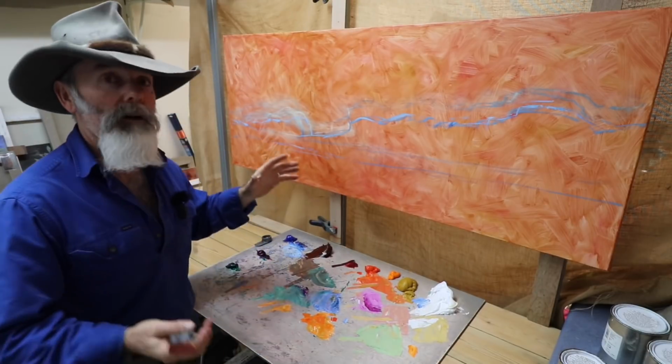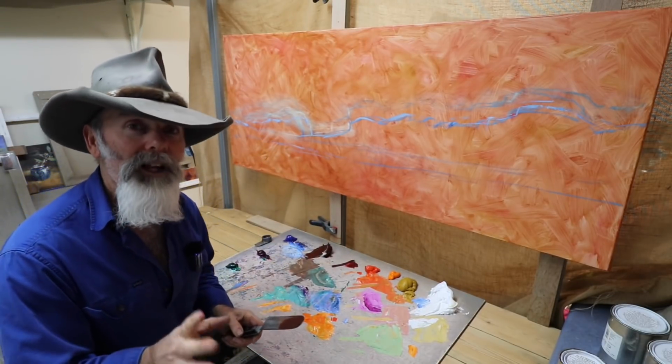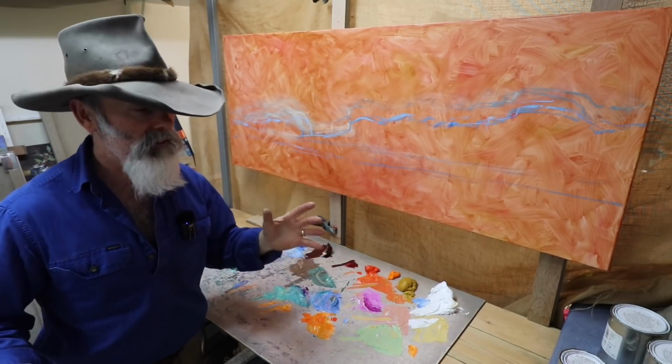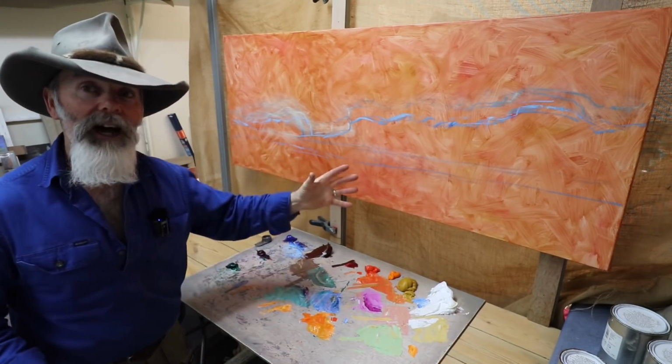Now today, back in the studio and back painting from a smaller plein air study. So I've been out in the field, done some nice fleeting moments of sunrises, sunsets in the Flinders Ranges, beautiful stuff. Now what I'm going to do is enlarge it.